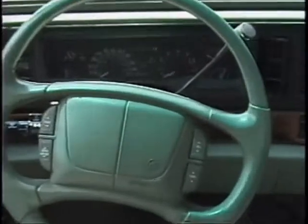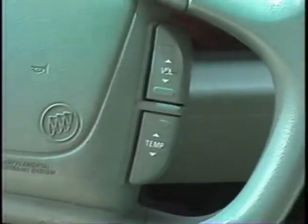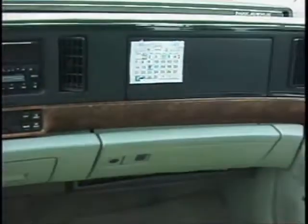Steering wheel is a lot like that Olds 98 that I had, with some remote controls for the radio and the heater or air conditioning, whichever you want to use. Of course, it has an airbag over there, and somewhere it's got an airbag over there as well, I think right behind this plate.